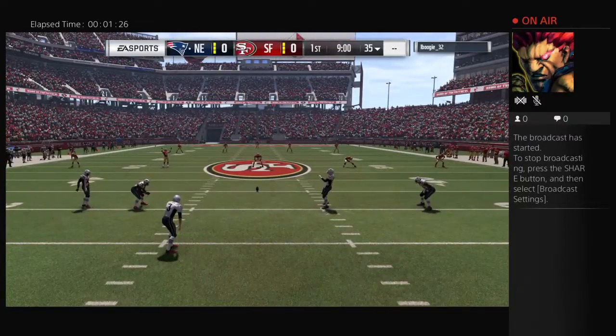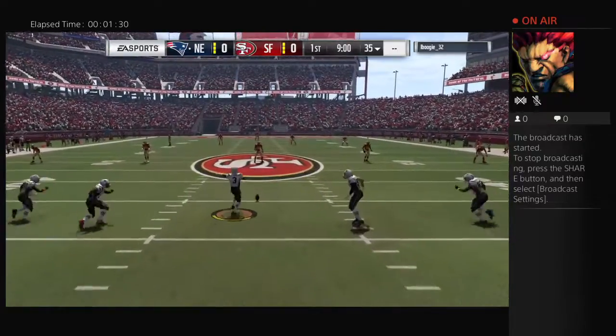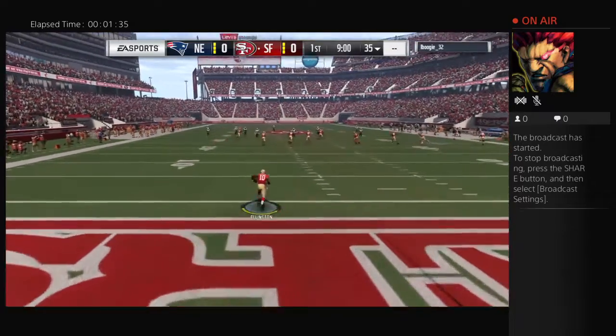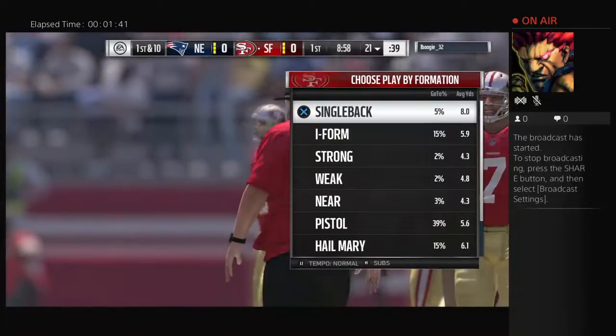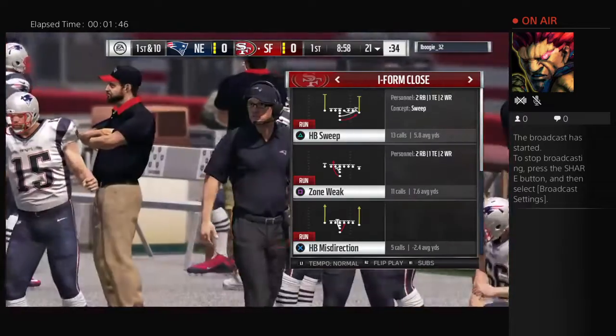Thank you very much, Larry. We are here on a beautiful afternoon for football. Coming up, we've got a good matchup on tap between the New England Patriots and the San Francisco 49ers. And he'll wind up about 4 yards shy of where he would have been if he had taken a knee, as they'll start at the 21-yard line.